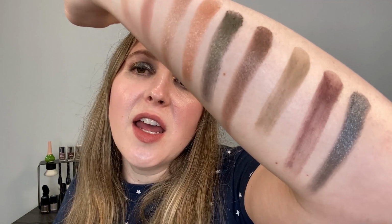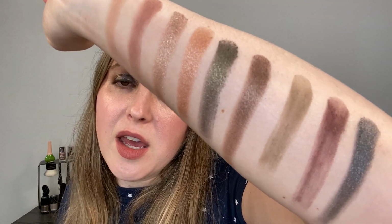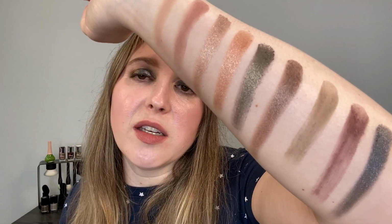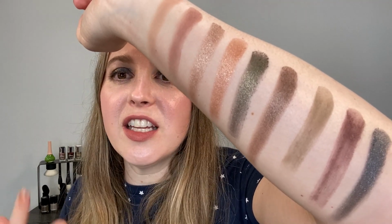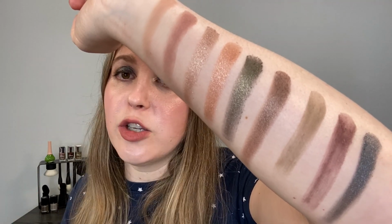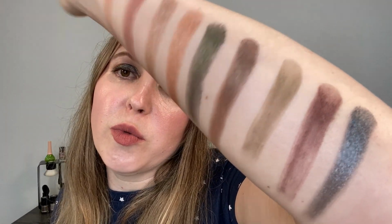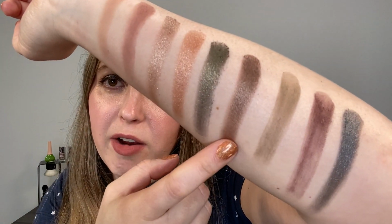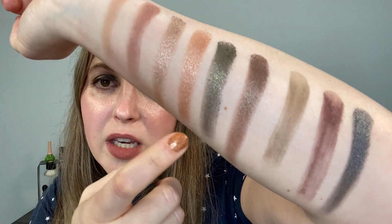I have to say that all of these shadows perform very well. They're all pigmented. They all last all day on the lids. I have done an all matte look on the eyes. No issues with that. I think this brown satin is a beautiful one and done. If you want to do a brown smoky eye, it's gorgeous. I really love pairing this one with this more taupey champagne shade.